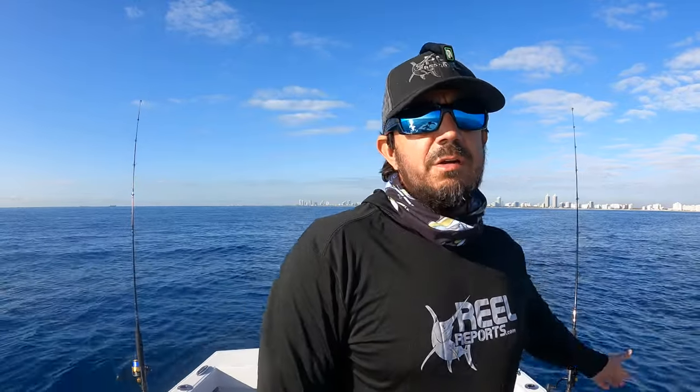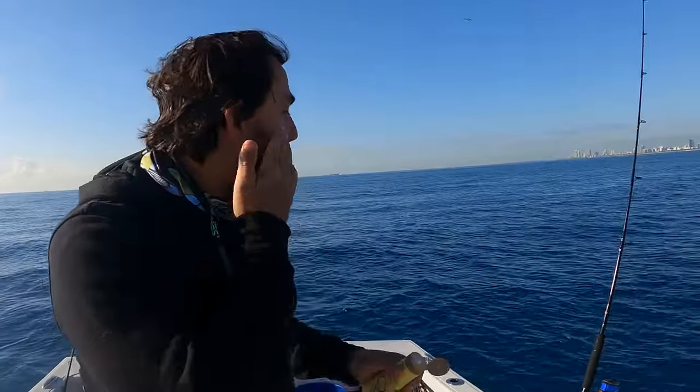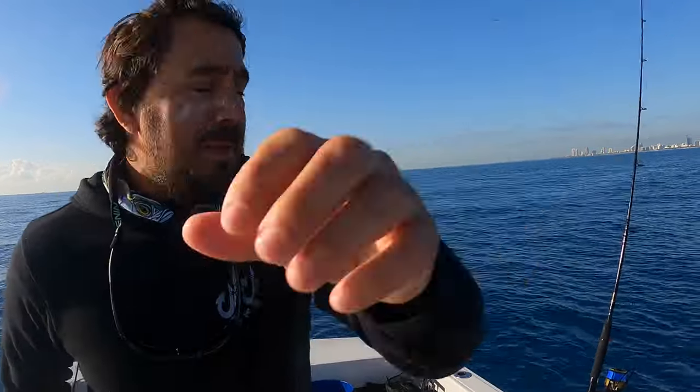So I started in 100 feet. I worked my way out to 180. I actually had a bite while I was putting my sunscreen on there. Oh, bite.